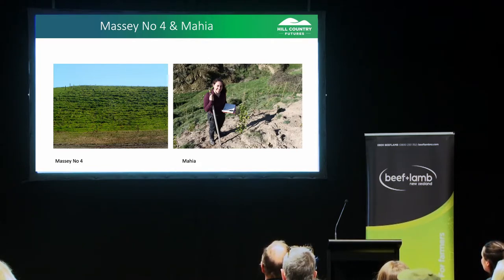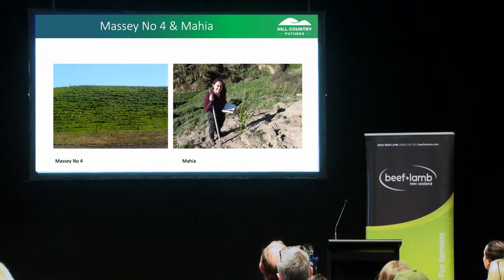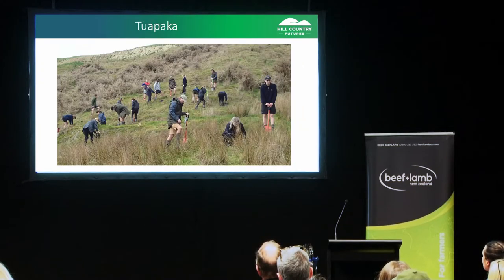This is the site at Mahia, and that's a master's student, Georgia. She's finished that particular project. She's graduated, and she's now working in the Canterbury region. And that's the Massey site.